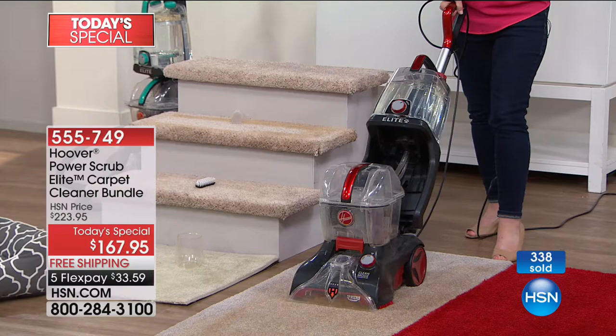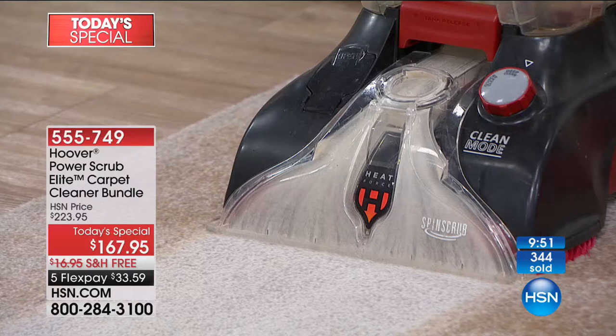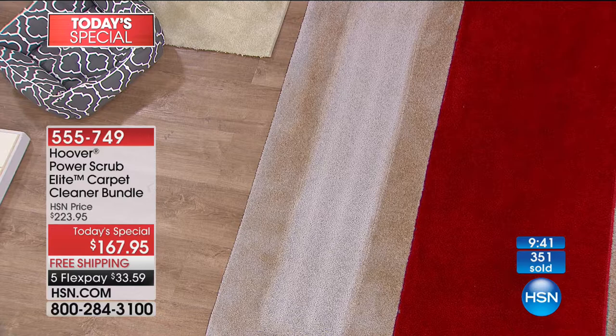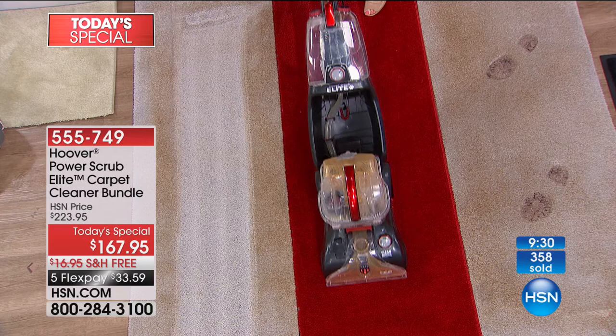Absolutely. That's crazy. And brand new tanks, I love that they're clear, because look at this, you'll see your dirt instantly, and when you're cleaning, you see it back there. There you go. Look at that one pass, and we're gonna show you a variety of carpets. I'm gonna move right over to the red. It doesn't matter what color they are, it doesn't matter what height or type of carpet, if you have Berber or if you have shag. This is our Hoover red. That's great.